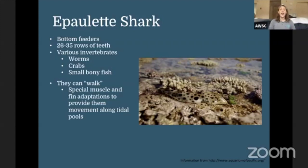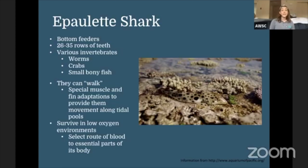Now, sharks breathe underwater and through their gills. So this is something that a lot of scientists and maybe people that don't know much about Epaulette sharks are wondering, how are they able to breathe in this kind of environment where they're slipping into really, really shallow areas of water? And they can actually survive in this area of low oxygen because they also have adapted special routes for their blood to go to essential parts of their body, like their brain or their heart, to be able to pump blood to those various organs that are needed most in these situations, which I thought was pretty cool.